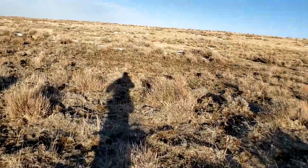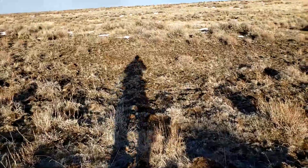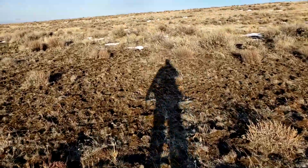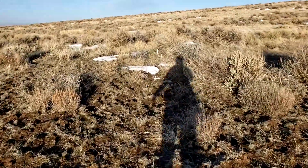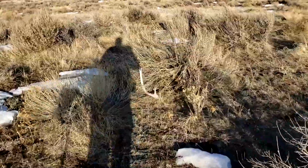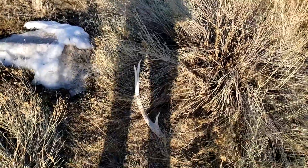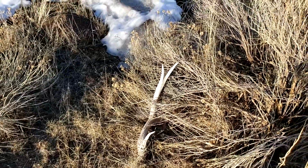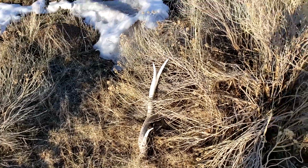So I've walked by this one a couple of times this year. Looks pretty cool. Looked really cool, actually. Oh man, that's a freaking stud again. Look at that. Holy cow. I'm gonna get a picture of that.